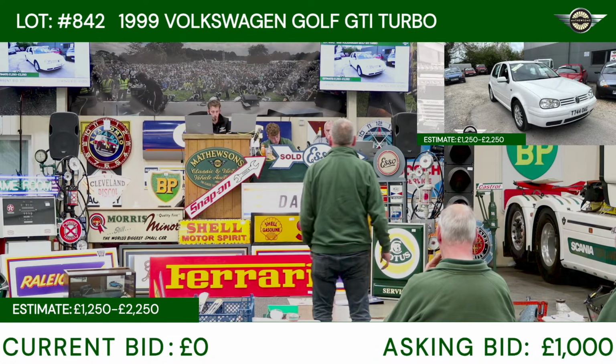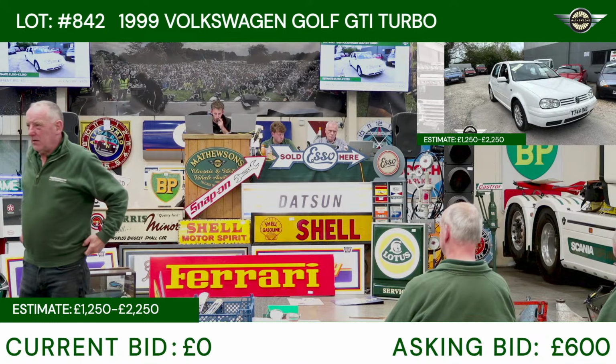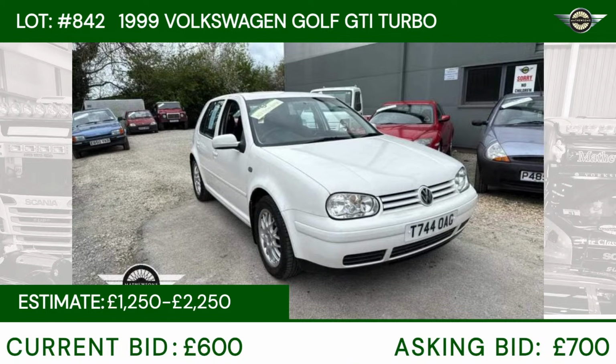842, Volkswagen Golf GTI Turbo. Oh, another one, a white one. Just sold a black one earlier on. There we go, look, 1.8 Mark 2, very rare in white, believed to be one of 6 in the UK. Oh, blimey, there you go.